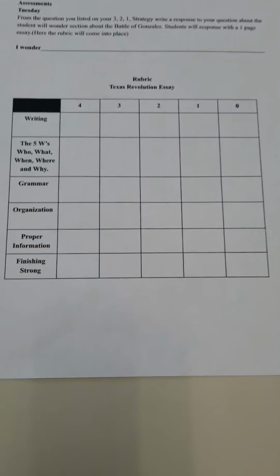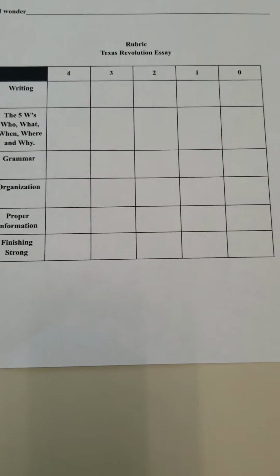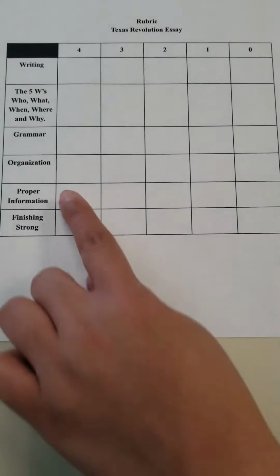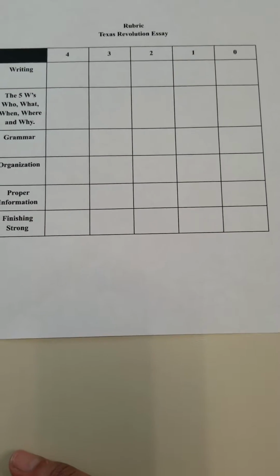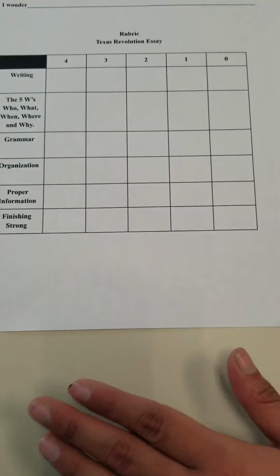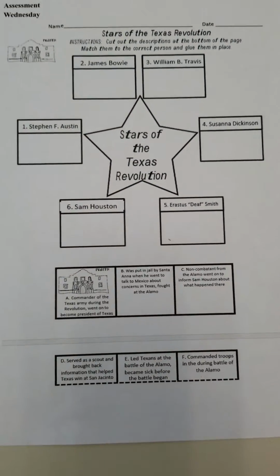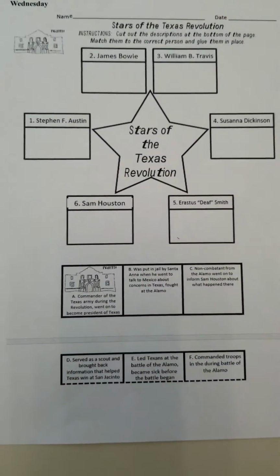For the rubric, we do have the writing section, the 5 W's, which is who, what, when, where, and why. The grammar, the organization, the proper information, and finishing strong. These are the points that they have to touch within the essay. For Wednesday's assessment, we have Stars of the Texas Revolution. It's a cut and paste, basically.